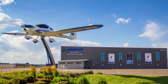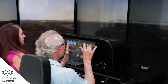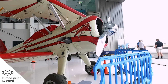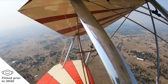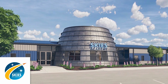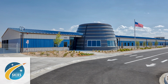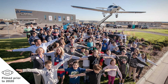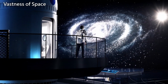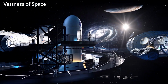The Boeing Blue Sky Aviation Gallery at Centennial Airport is already open on the campus, providing hands-on aviation activities, including complimentary flight experiences for young people, as well as flights for Colorado teachers, all for free. Also located on the Exploration of Flight campus, Colorado Skies Academy is an aerospace charter middle school, uniquely motivating hundreds of students for America's future workforce. Still to come will be the Black Sky Gallery, offering a simulated flight through the cosmos.